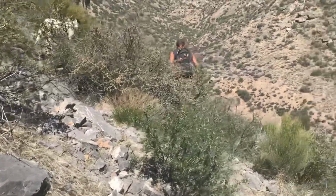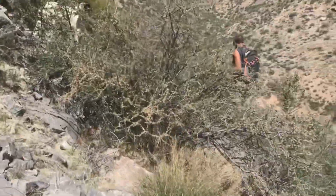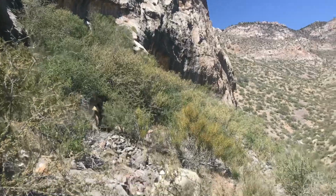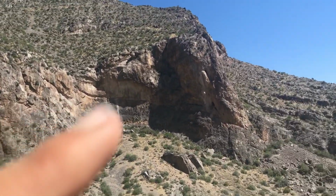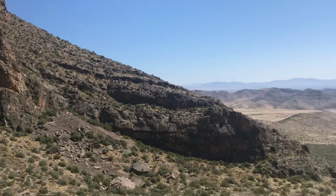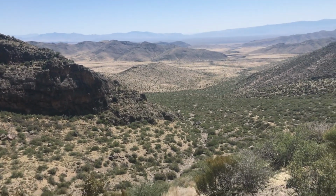Oh. This is steep and loose. Sketchy. I'm gonna get up to that cave over there. It's a lot easier from down there. But check out the cool, well, they're behind there. There's cool folds in the rocks, and we have come all this way. We came from way down there in the valley.